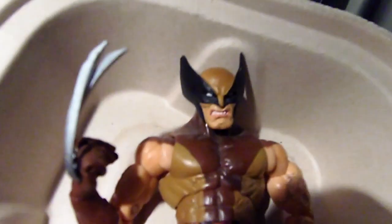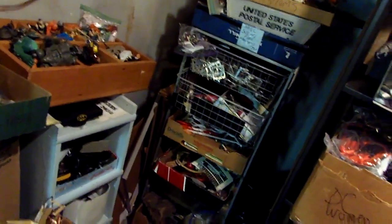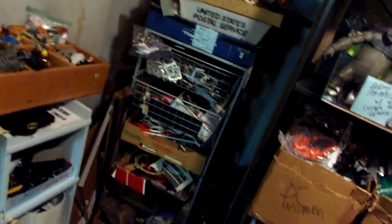It's Wolverine. Constipated Wolverine. I got a constipated Batman somewhere too. Okay. Yeah, so I sorted the action figures. My logic, of course, is not your logic.